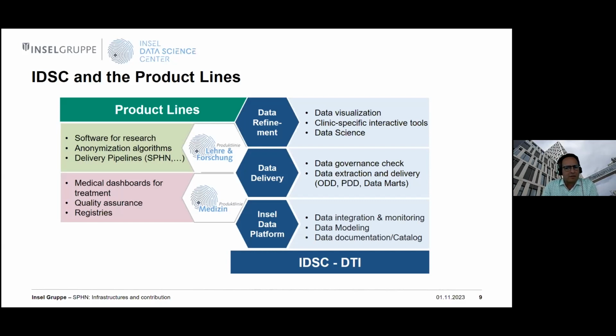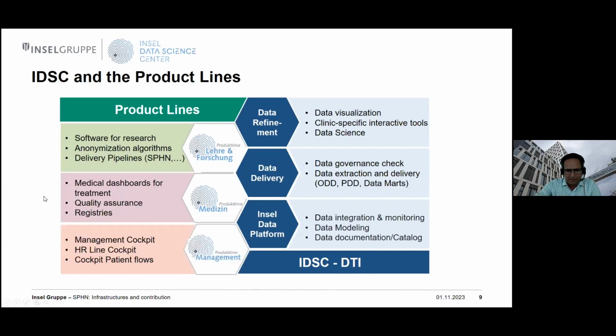And now in the last 2 years, I had the impression that the big topics are quality assurance, which is becoming more and more strict, and also registries that we need to deliver data to, which become more and more numerous. And product line management, that's what I would call classical management support, where we have cockpits built up from various performance indicators from a bunch of data sources.